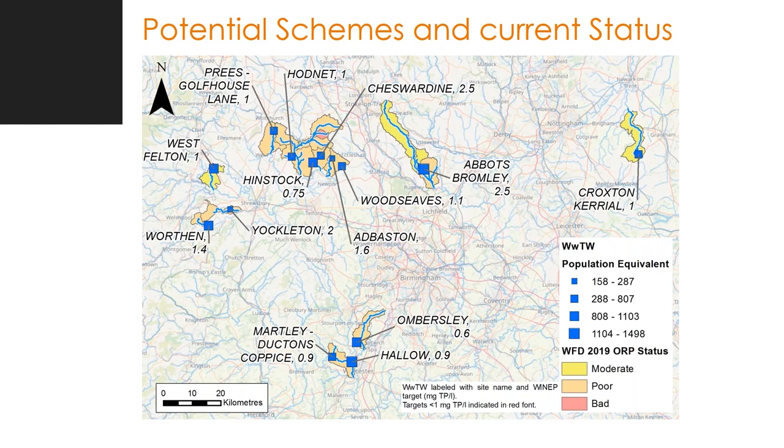We've sized the blue squares based on the population equivalent. Each water body is coloured up based on its current WFD status for phosphorus. So lots of moderate and poor, even one at bad. And then the number next to each of the works is the proposed WINEP permit. I don't think any of these works currently have a phosphorus permit.